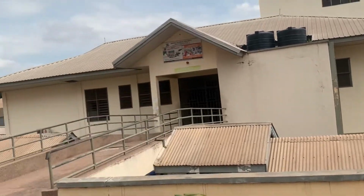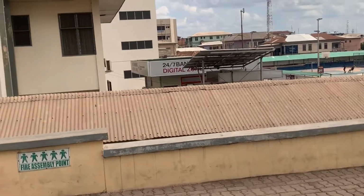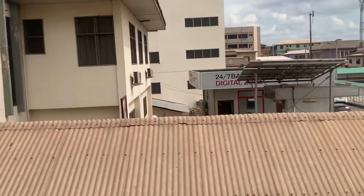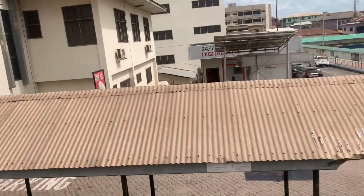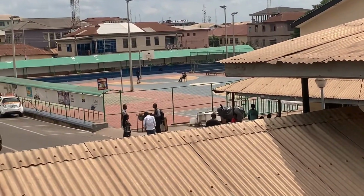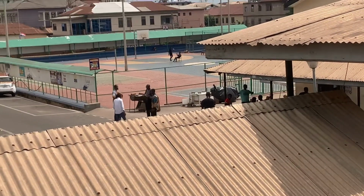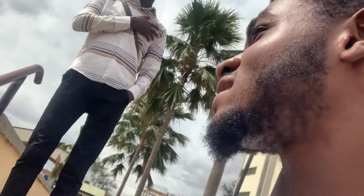So this is the laboratory, and under it you find the school clinic. So if you are coming to school and you are sick, you can come to the clinic. This is our b-ball court. If you want to play b-ball, tennis, all kinds of games, this is your field. So let's go down.